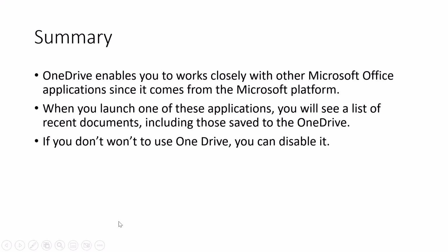So in summary, OneDrive enables you to work closely with other Microsoft Office applications that come with the Microsoft platform. When you launch one of these applications, it shows a list of recent documents, including those saved to OneDrive. If you don't want to use OneDrive, you can always disable it.